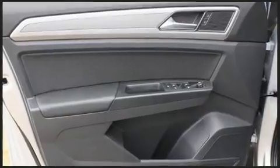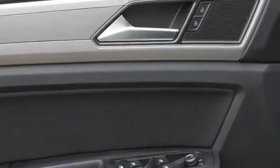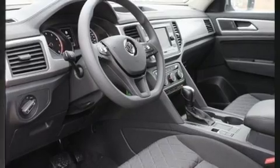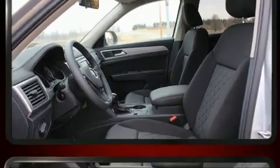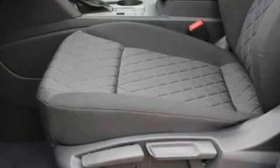Top features include a split folding rear seat, delay-off headlights, front and rear reading lights, front and rear air conditioning, and remote keyless entry. Third-row seats expand the maximum passenger capacity to 7. Audio features include an AM/FM radio and 6 well-positioned speakers.